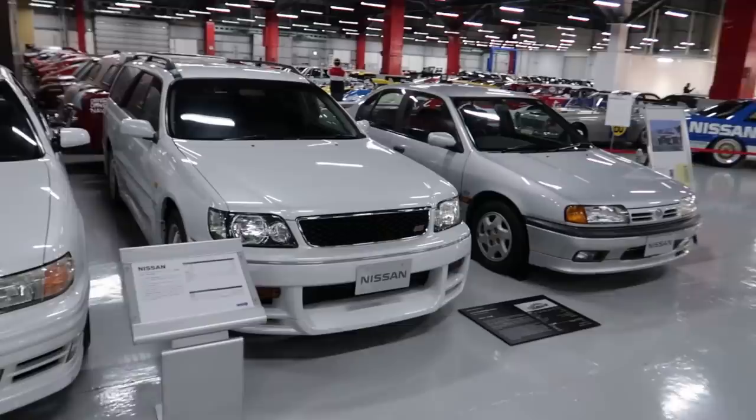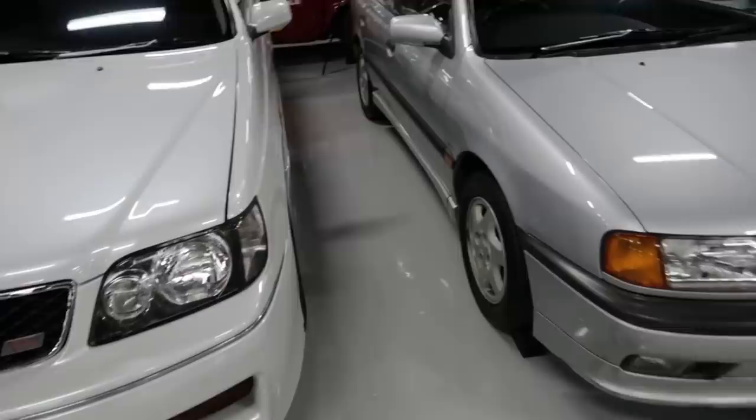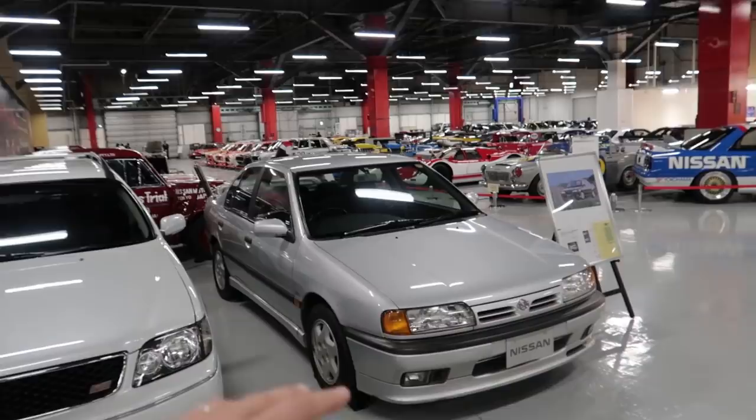Stasia Autech Edition R33, entire drivetrain in this. It's a GTR station wagon. We got, what's this, a Pulsar? Oh, this is a P10. I keep getting that mixed up. So in Australia, the only things we had that looked like this were Pulsars. I'm sorry. But anyways, Stasia. Moving on to a Cefiro.